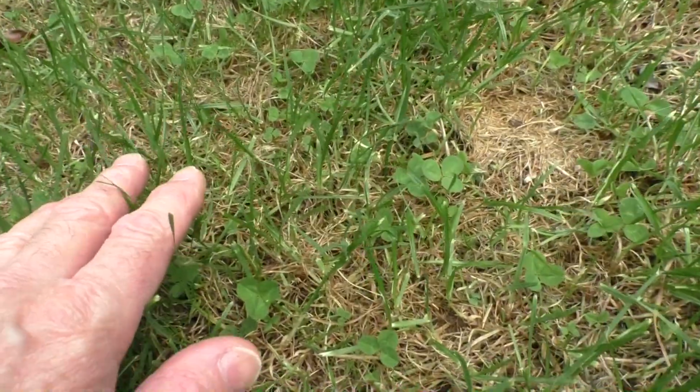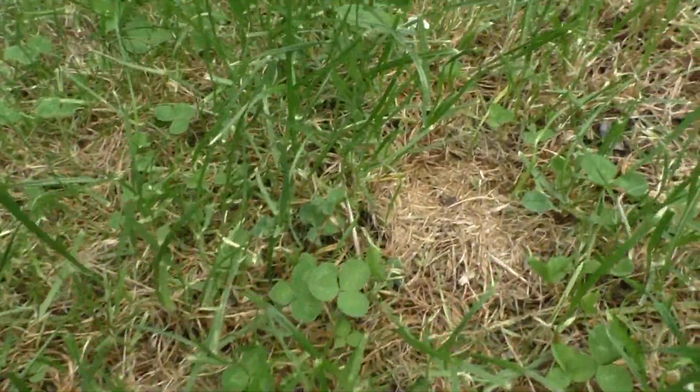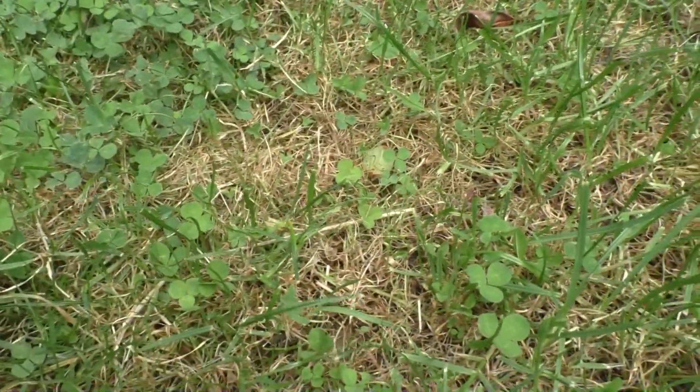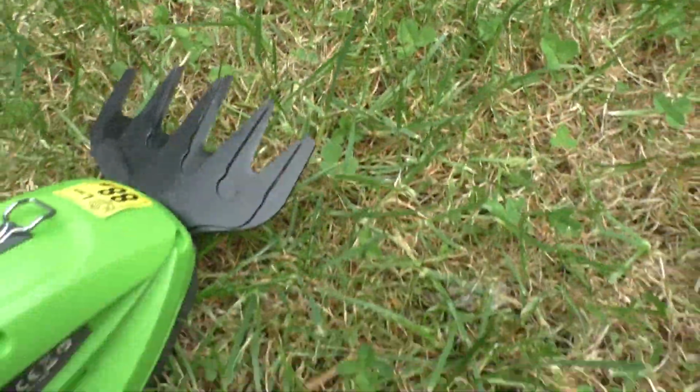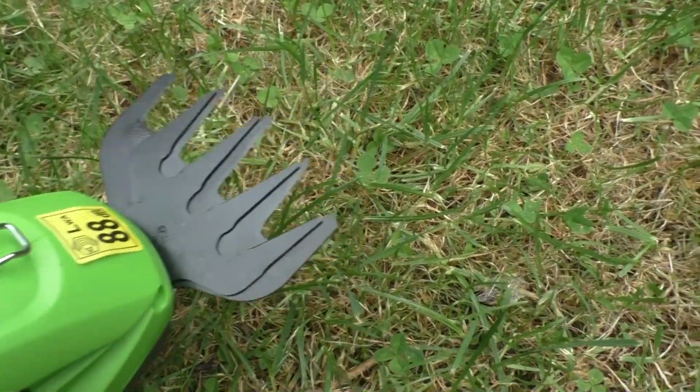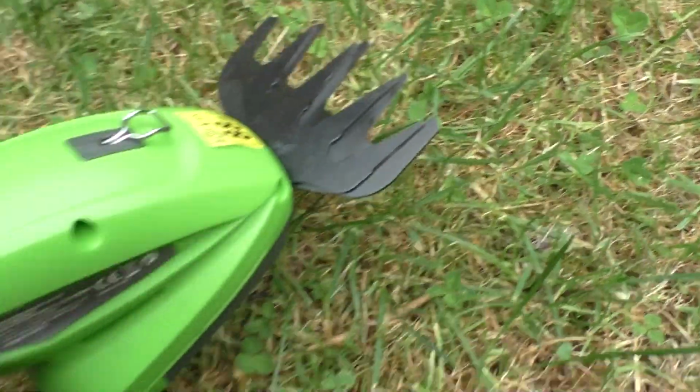Okay, so I think you can see the grass has grown a fair bit since we cut it the other week. There's even some clover going on in there. Here's the shears, nothing to do with hair trimming, remember. Right, let's give it a go.